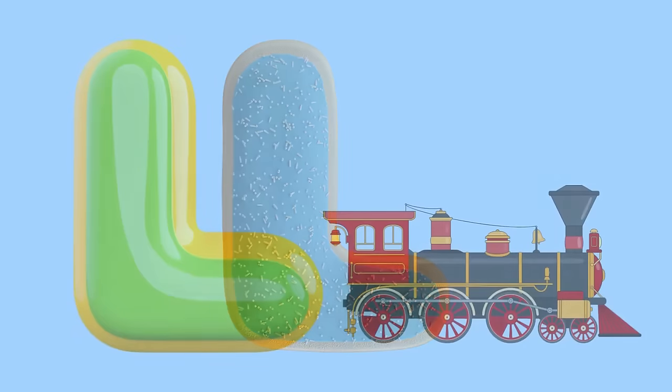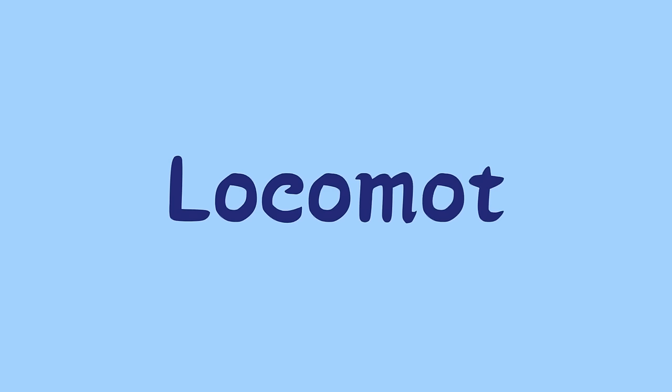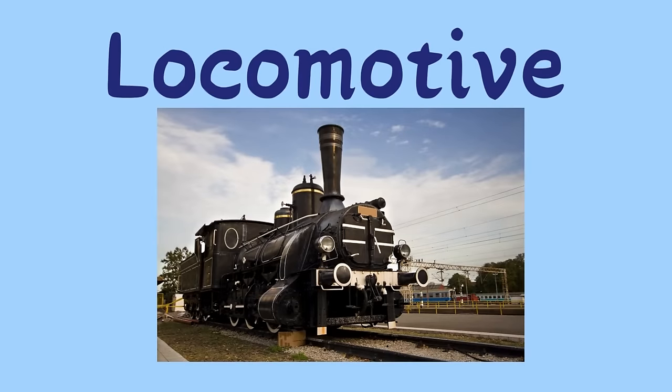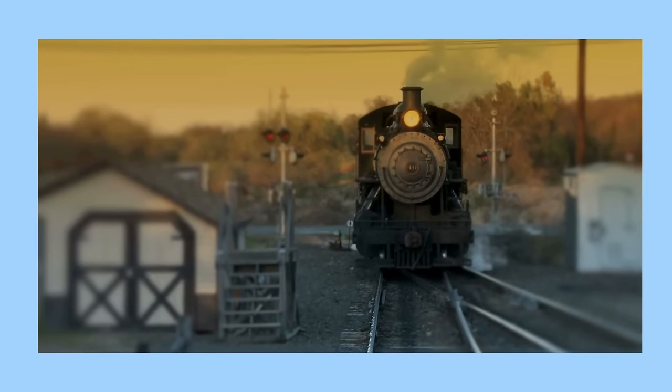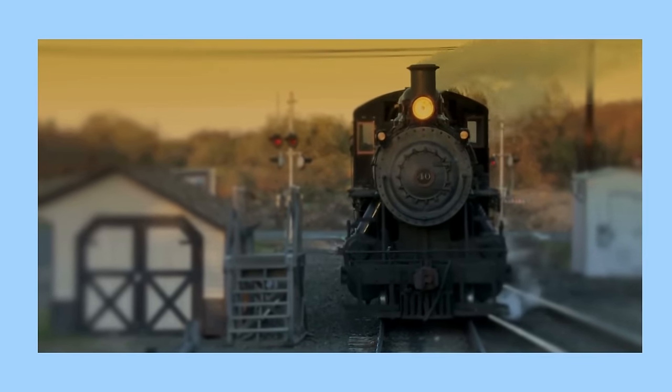L. L is for locomotive. L-O-C-O-M-O-T-I-V-E. Locomotive. A locomotive is like a powerful train leader, pulling train cars along the tracks with its strong engine.